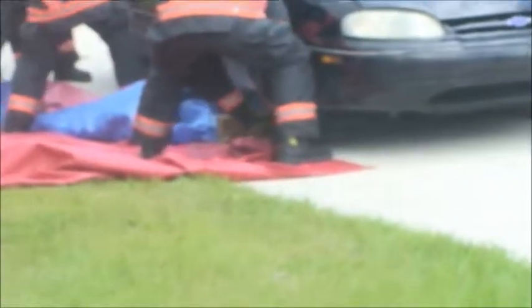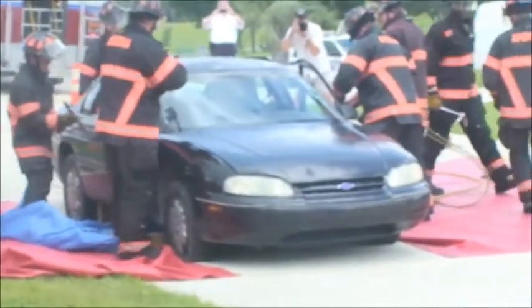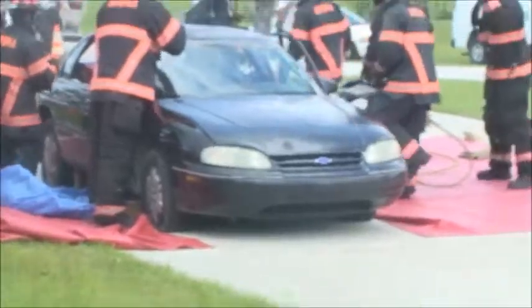If you take a look, they're pulling the stems on the tires. They're flattening the tires. This keeps the vehicle from rolling on us. We don't want the vehicle to roll around on us, so we flatten those tires out. You can see Scott at the front. He's cutting the front window out. And at the same time, on the driver's side of the vehicle, they're cutting the left door off.